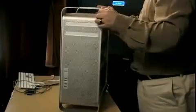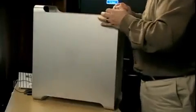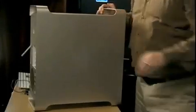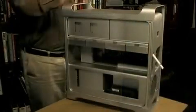Boy, that's a nice case. It's a good case design, I have to say. I've always liked the way the Mac Pro case designs have been. Very pretty. All right, so now we'll close it up and we'll boot it up. Are you ready to boot?